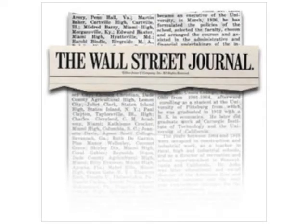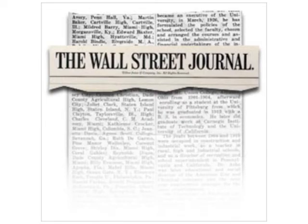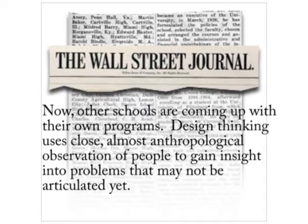Recently, the Wall Street Journal and the New York Times published articles describing how design thinking is overtaking the business community. In the Wall Street Journal article entitled "Forget B School, D School is Hot," it cites Stanford University's D School has gained recognition in recent years for introducing the problem-solving concept known as design thinking to executives, educators, scientists, doctors, and lawyers. Now other schools are coming up with their own programs.